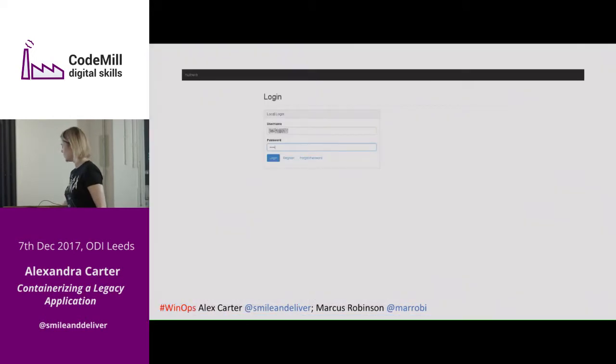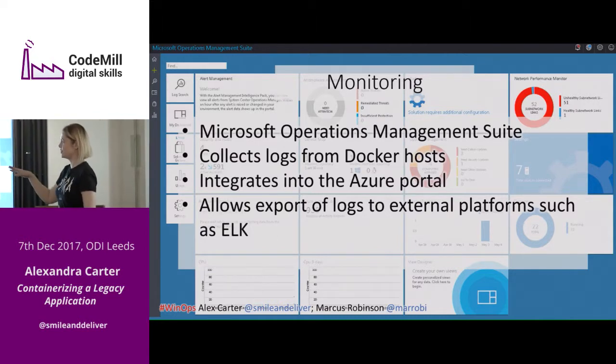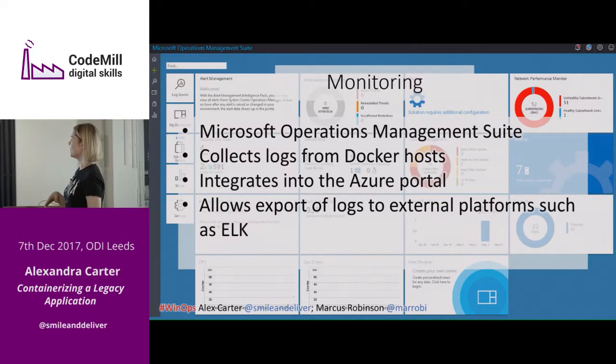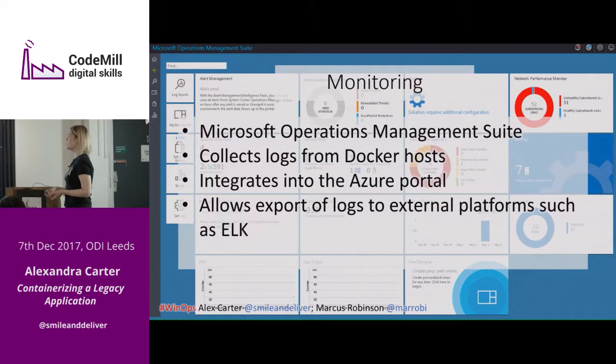Oh, I was just going to show you the operations management suite. So this is how we could tell that the background is just showing you what it looks like. It's not an actual screenshot of where we could see all our containers up and running. But we had just graphs showing us that all our containers were there. We weren't that worried about exactly how we could see things were running. All we wanted to do was see them. But the operations management suite was actually quite good.